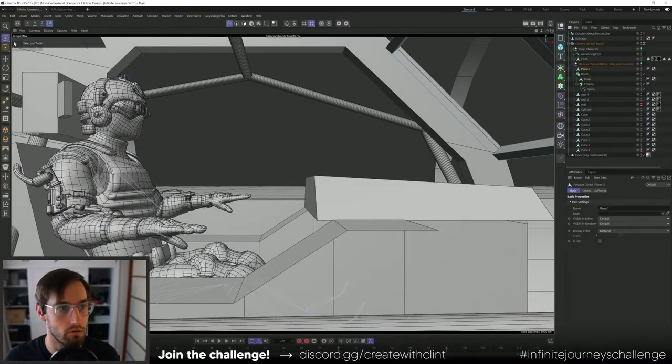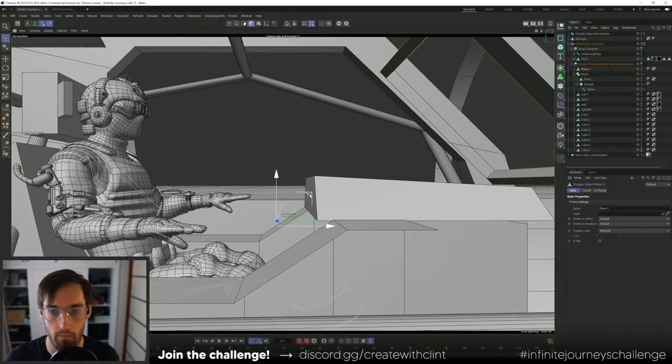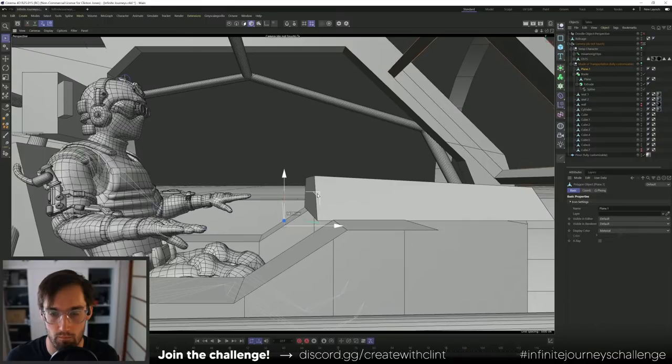All right, this window needs to come down. Maybe something like that.